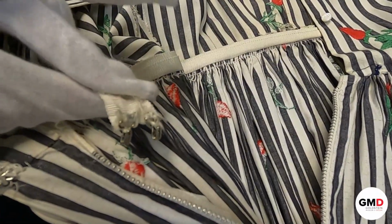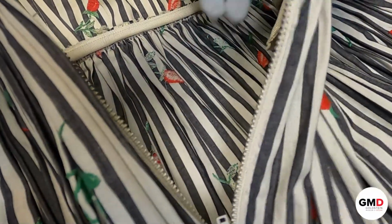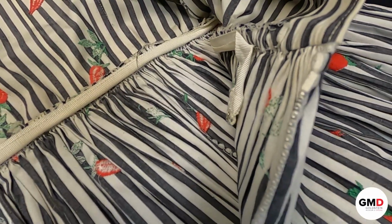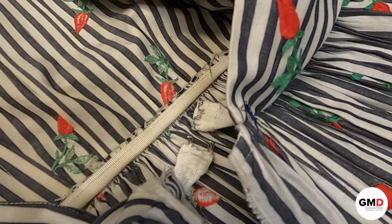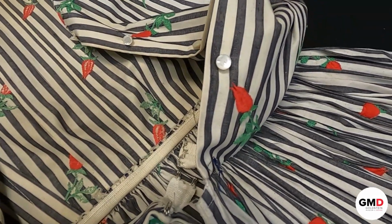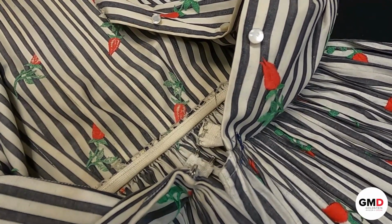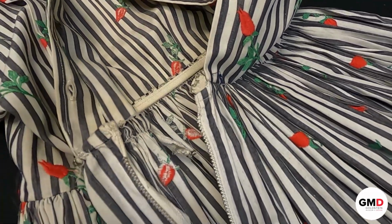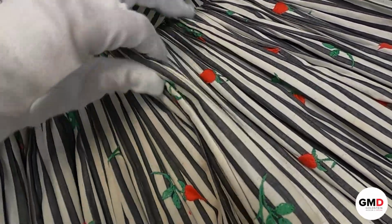So you notice that there is a little hook here at the end of this tape. And then on the other side, over here, we have the loops. So this tape would have attached to itself and would have helped to keep the dress sitting on the natural waist of the wearer on top of all of the undergarments. You'll also see that we have the zipper placket that goes into the skirt at the center front that would make it really easy for the wearer to get in and out of.